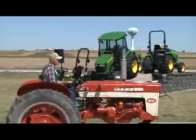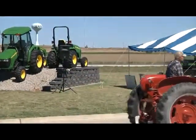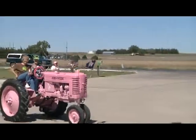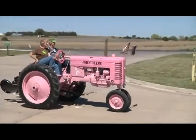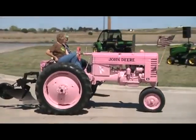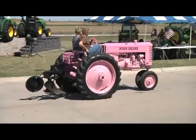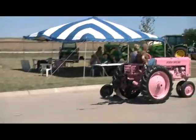Here comes a 1958 IHC Farmall Model 240, Clifford Roach, all the way from Alton, Kansas. All right, ladies and gentlemen, I remember this young lady from our contest. Absolutely, a 1952 John Deere Model MT, Ron and Dana Rigg from Cheyenne, Wyoming. They got a plow hitched up to that thing. All the way from Wyoming, ladies and gentlemen.